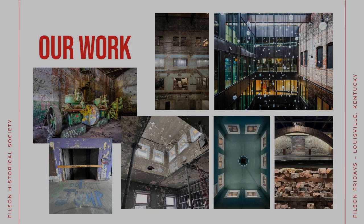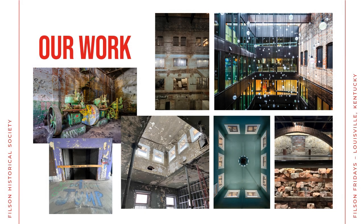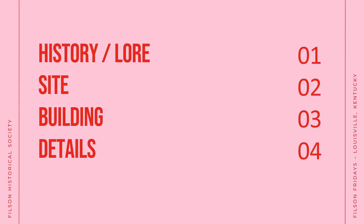Just a little bit about our firm, we do a lot of adaptive reuse and renovation projects. We like the before picture to be as dirty and run down as possible. So we were really excited to get this project and to work on it. Today we'll be talking about the history and lore of the Gaffney House, how it's situated on River Road, the building when it was constructed in the 1920s, and then all of the details and the renovations that we worked on the last couple of years.